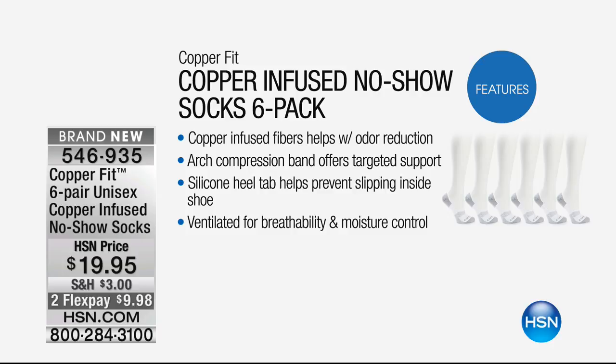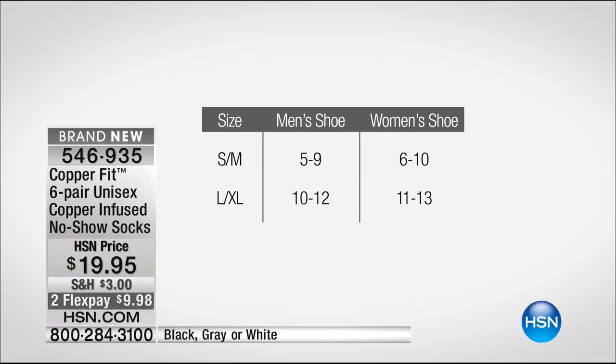These are copper infused, so that helps with odor reduction. You get that arch compression band, so you've got targeted support. And that silicone heel that we were talking about is a very comfortable little strip of silicone that makes it so it never slides down below your heel. Breathability, moisture control, easy sizing, just like our Today's Special ankle sock. The sizing is small, medium, or large, extra large.